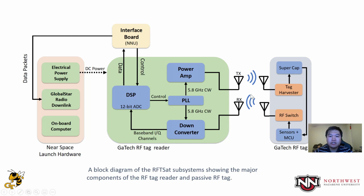The tag harvests the energy, senses temperature, and backscatters the temperature data at a rate of 125 kbps. The received signal is direct down converted and sampled with a 12-bit ADC in the DSP, with simultaneous sampling of I and Q channels at a rate of 375 kilosamples per second. The DSP sends the samples to the IB board, which packetizes them and forwards them to the Globalstar radio for downlink.